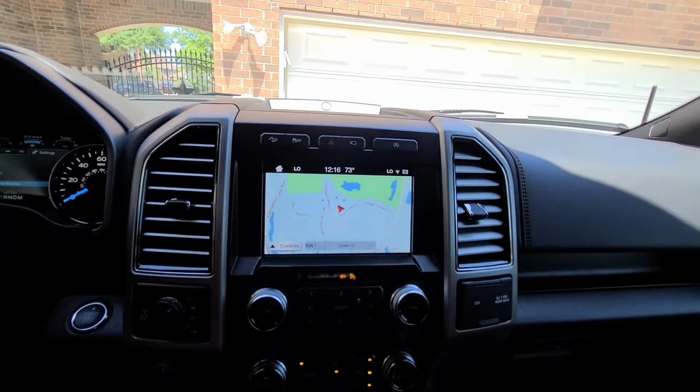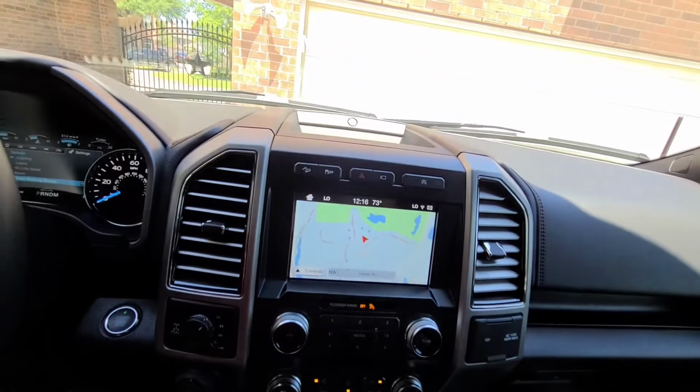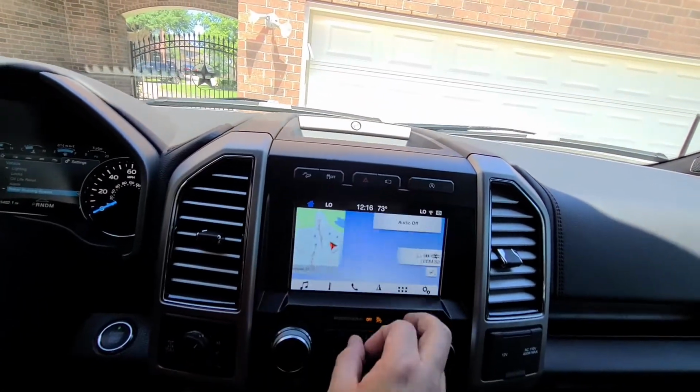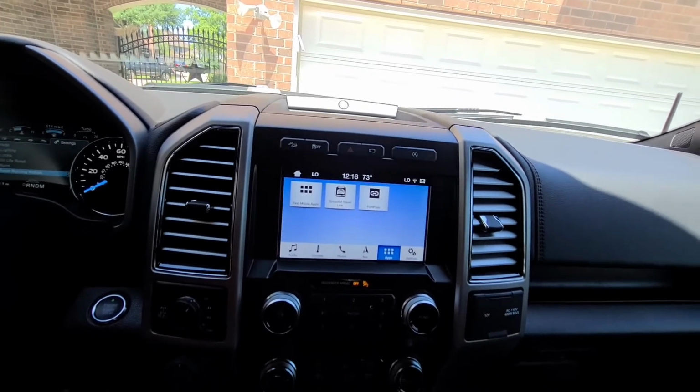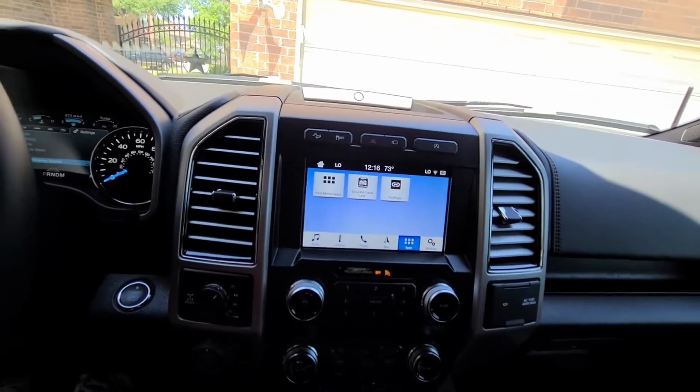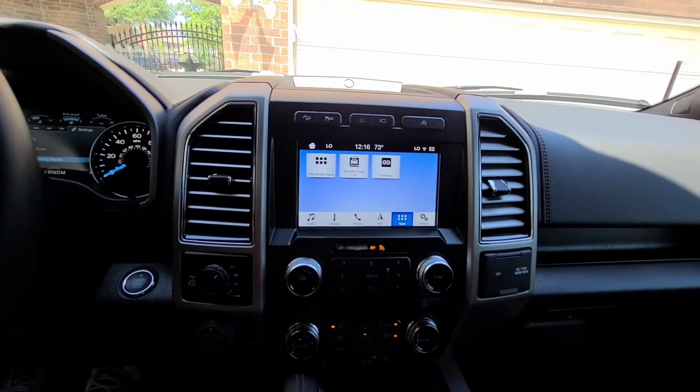I am going to try and figure out how to get Tidal app to work on the app link, which is kind of an issue. It doesn't just work by I have the app on my phone and it should be running. I've tested it. It doesn't work right now, so I need to figure that out. And I'm on 3.3 sync version, so it should work.